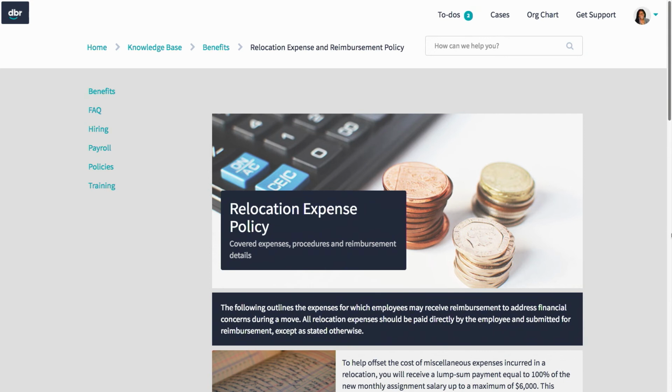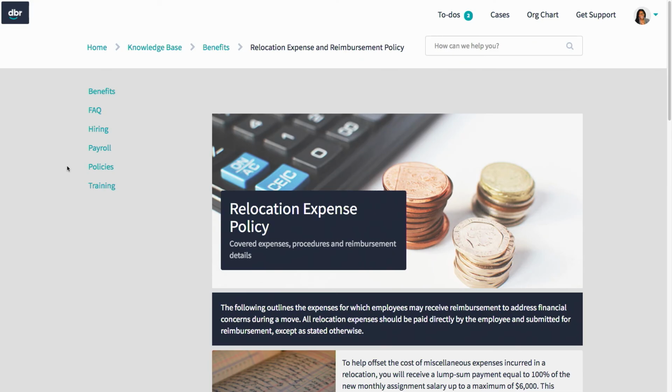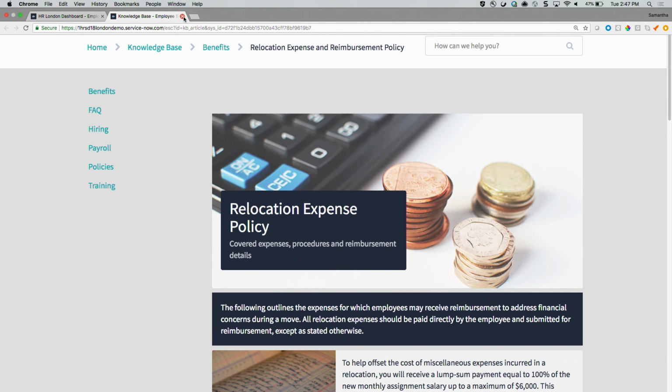The good news is, as I link into the knowledge article, it does actually tell me that payments to the employee are expected at a home address via a paper check. So she got a little bit of help-you-get-started money that was deposited, and that's the money she saw. The rest she can expect to be mailed to her home address within 30 days. This is great because now Emily knows where the money went and when she can get it.